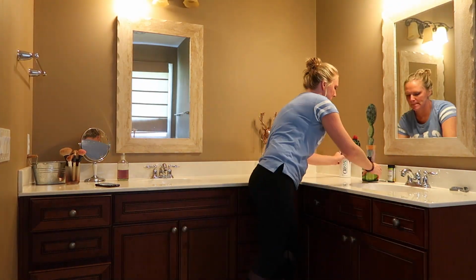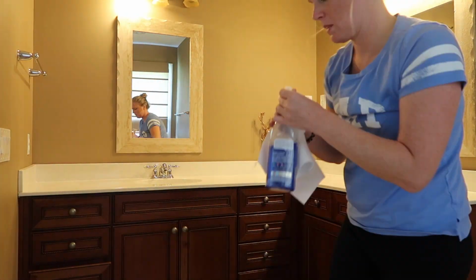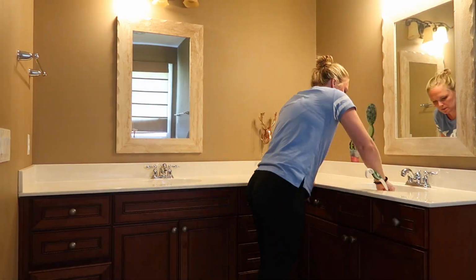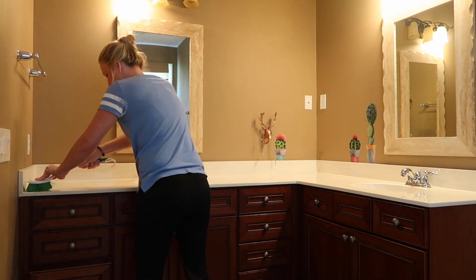I take everything off the counter and get the counter clean. I spray it with the bathroom cleaner, and then I also Windex the two mirrors, and then I scrub the countertop with this brush really good and get all the toothpaste and nastiness off the counter.